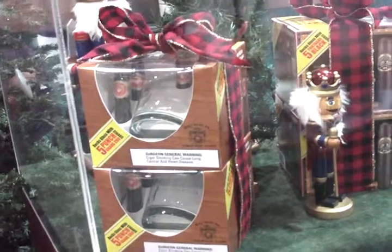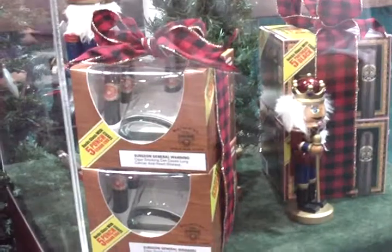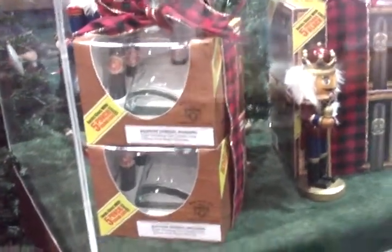Price points are great on these. It's $32.99, and of course you get 5 cigars in the glass. It's sitting in the pack in a 3D style. I feel that the presentation really came out with this.